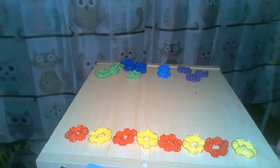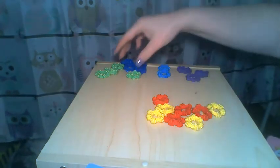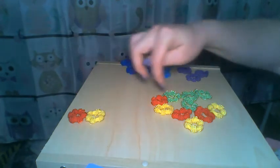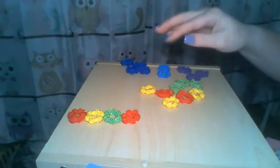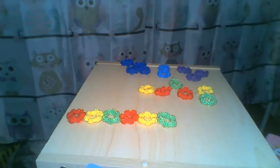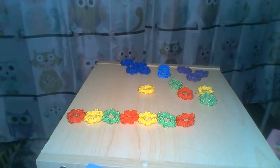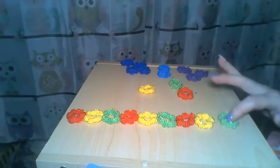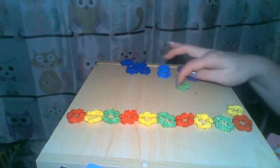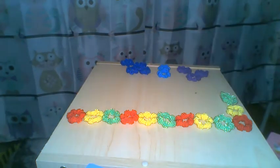If you already have been doing patterns for a long time, you might be able to do one that's a little bit harder. So let's do three colors. Let's do a three-color pattern. So I'm going to add the green. So let's do red, yellow, green. Red, what's next? Yellow, what's next? Green. And what's next? Red, yellow, green. What's next? Red, yellow, green. I had to make our pattern go up this way because I ran out of room.